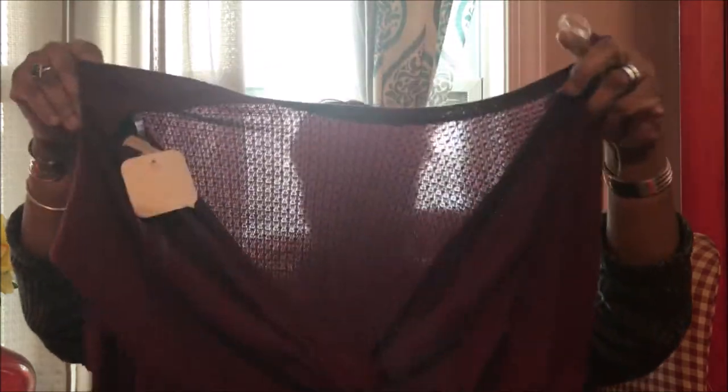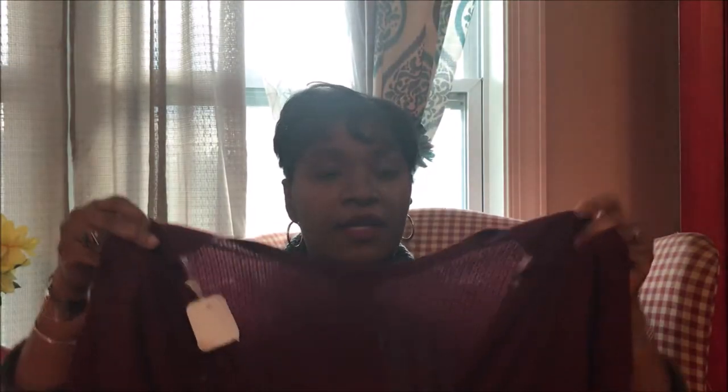Okay, here's a burgundy. I like their burgundy or wine colors. Oh, this is a cardigan. Oh, wait. It's not a cardigan. This is a sweater, long-sleeved, but it has a tie in the front. See that? So you have to slip it over your head, but it has that tie in the front. So that might be really pretty with the black skirt if you had something to wear underneath.